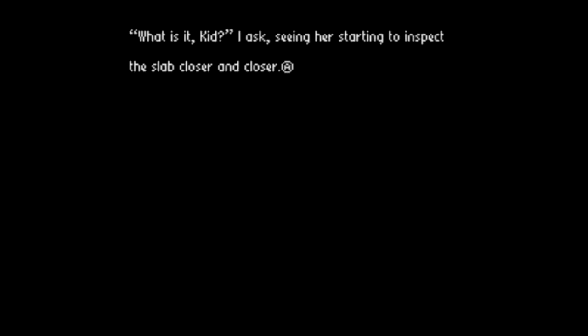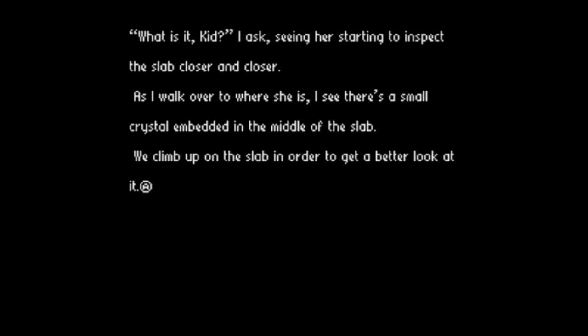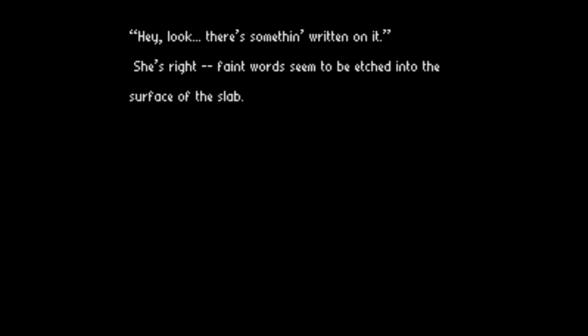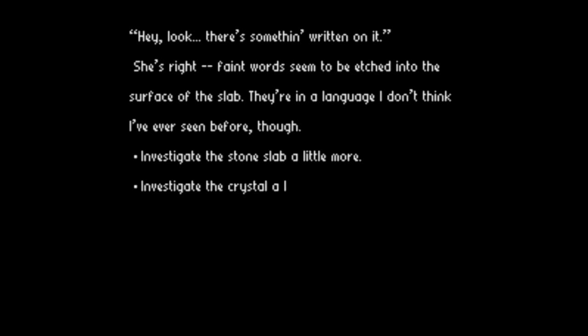What is it, Kid? I ask, seeing her starting to inspect the slab closer and closer. As I walk over to where she is, I see there's a small crystal embedded in the middle of the slab. We climb up on the slab in order to get a better look at it. Hey, look, there's something written on it. She's right. Faint words seem to be etched into the surface of the slab. They're in a language I don't think I've ever seen before, though.